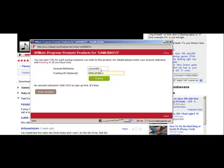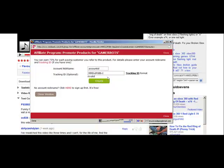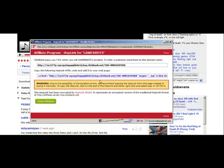Okay, bringing that back up. If we click on create, oh, tracking ID invalid. I don't think they like the dash, so let's get rid of that and the end character. Let's click on create.